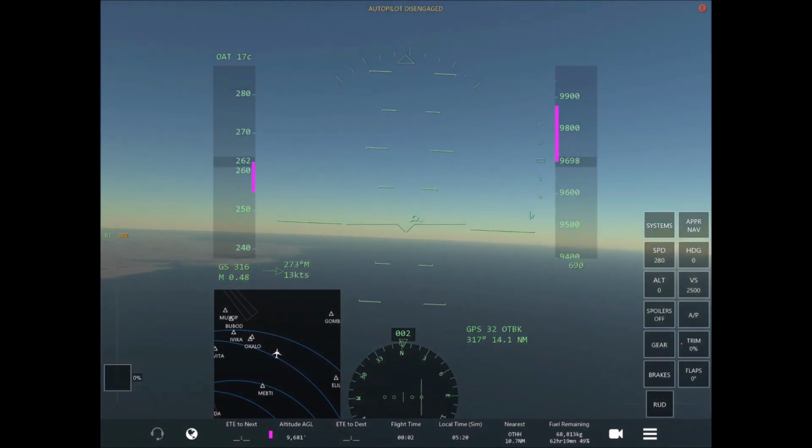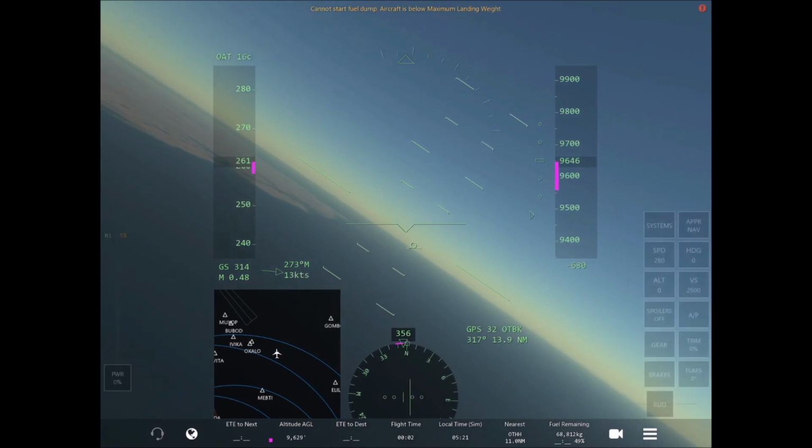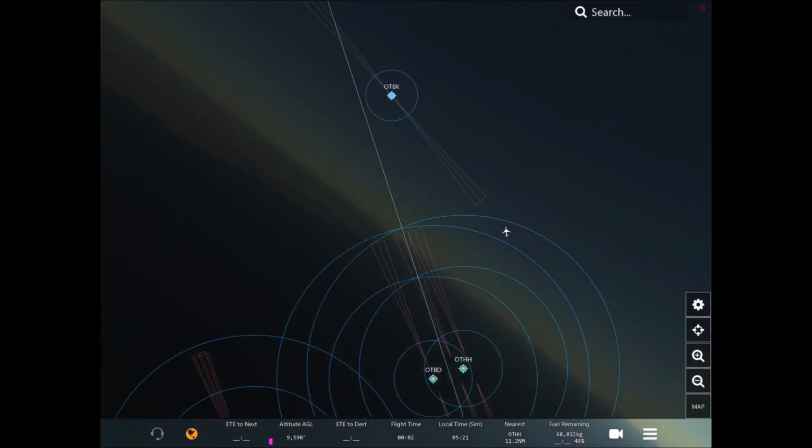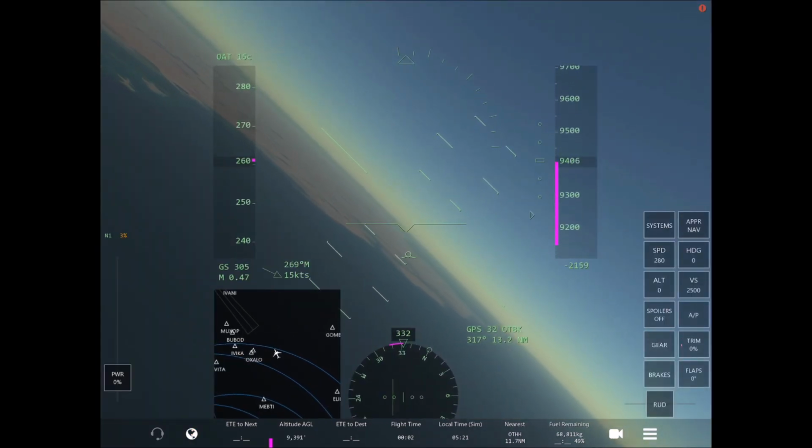So now let's make a return to the airport. We cannot contact ATC, my Wi-Fi is not working. And the closest airport is, well, that would be OTHH. We could land at OTBK, but that's a bit of a shorter runway.